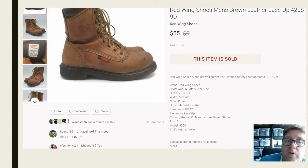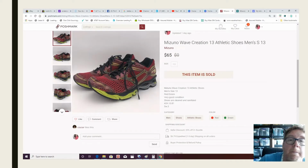All right, here's another pair of work boots. These are Justin. Not Justin. I'm sorry. They look like Justin boots. They're Red Wing, lace up, model number 4208. Paid 5 for these. Sold them for 55. Let's see. Looking at my notes. So that netted me about $39.